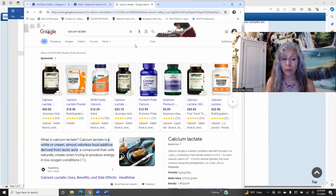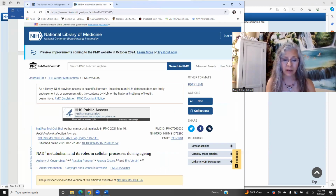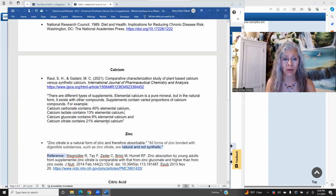But it's a form of a carbohydrate, derived from lactic acid. To me, that's not a food. Okay. And here you talk about the molecular configuration of what calcium lactate is. It's not a food, people. It's not. So you're better off in food sources of calcium. So calcium gluconate contains 9% elemental calcium. So let's look up calcium gluconate very quickly.